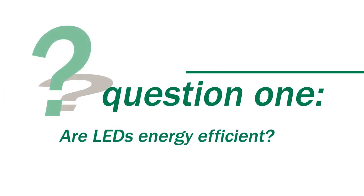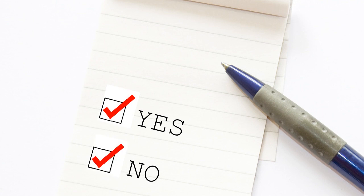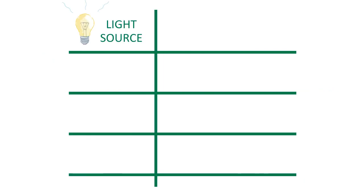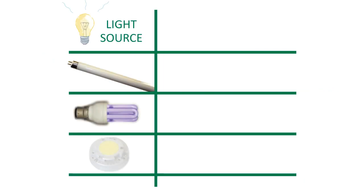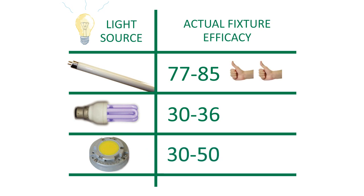Question 1. Are LEDs energy efficient? Well, the answer is yes, some are, and some are not. So let's look at LEDs against compact fluorescents and linear fluorescents, which are most typically used for energy-efficient commercial lighting. If you compare the efficacy of actual lighting fixtures, which is the light output to energy consumed, you will notice that today's LED is competing very strongly with compact fluorescent, but it's still lagging quite a bit behind linear fluorescent.